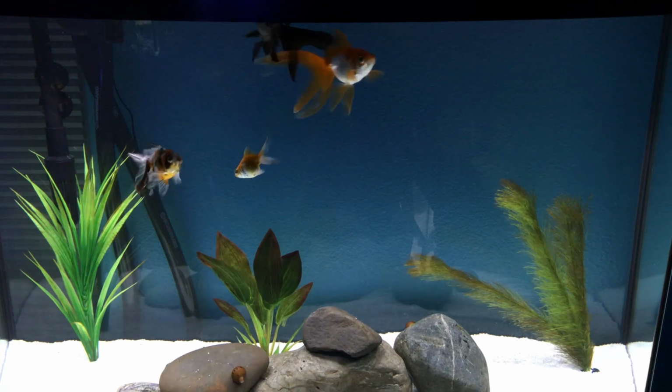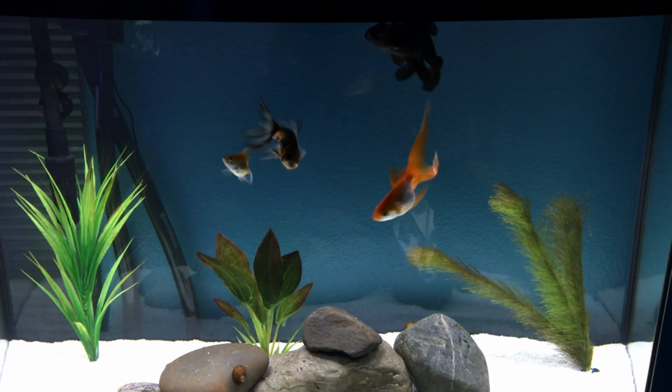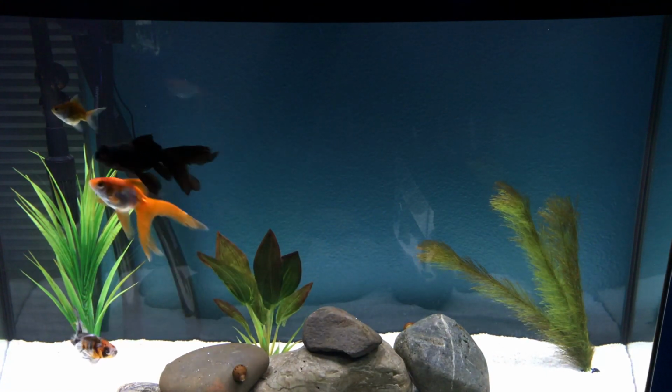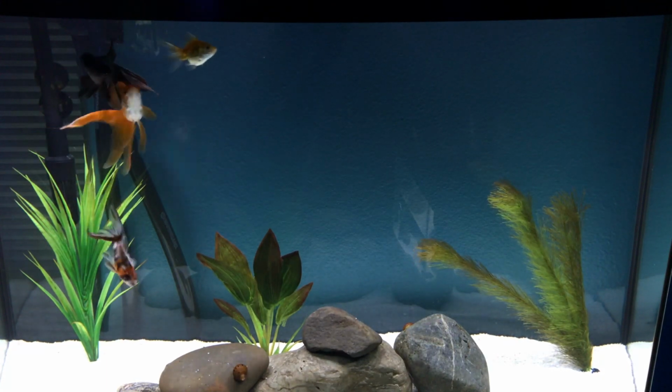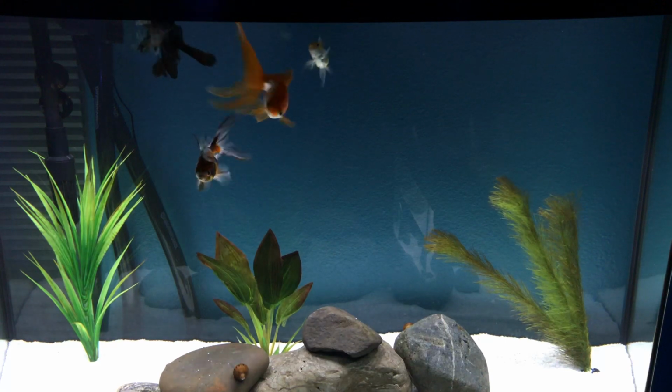So we're going to start off with the aquarium size, basically real quick. You should have around, this is a very, very rough estimate, about 10 gallons per goldfish just for this to kind of work out. If you have a 5-gallon tank with 2 comet goldfish, you shouldn't be having any tank mates in there. Your tank's not big enough. You should upgrade your tank.